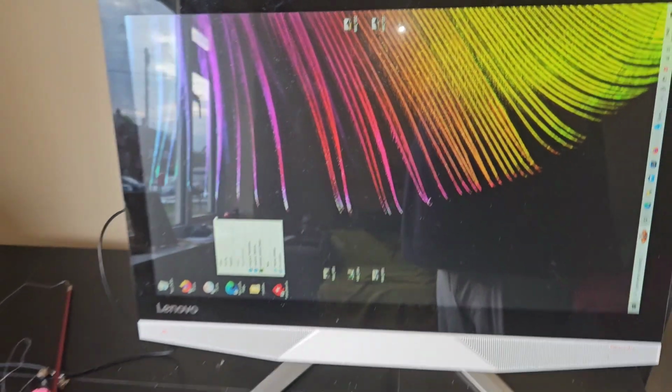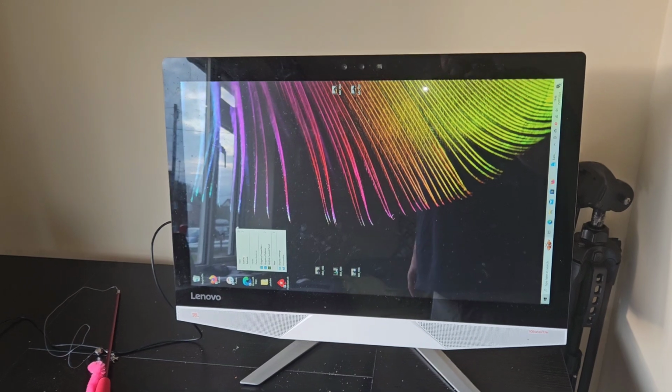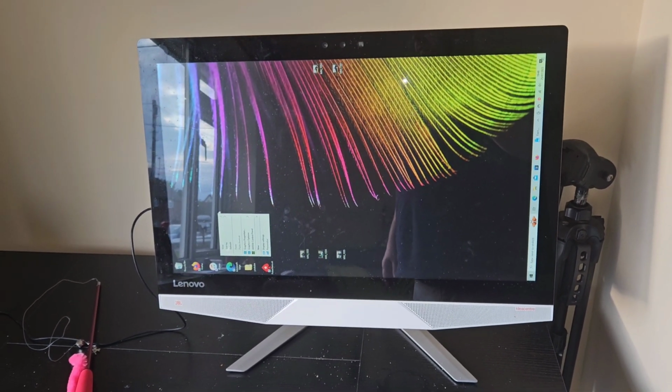I had to go on Google and it said go in settings, go into display, screen, all this. I'm like, my nephew did it by slapping a keyboard. What the hell?